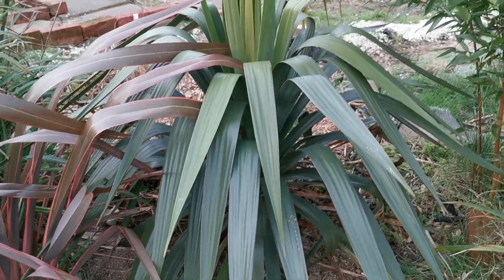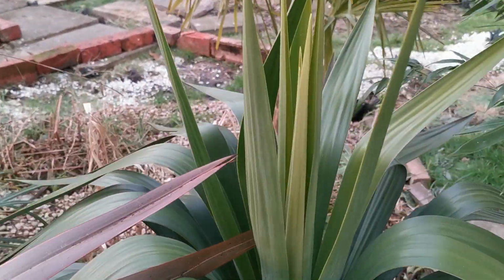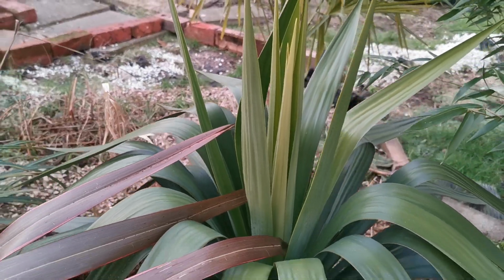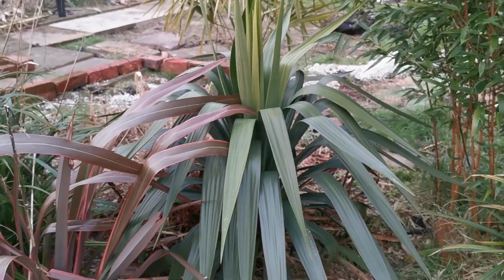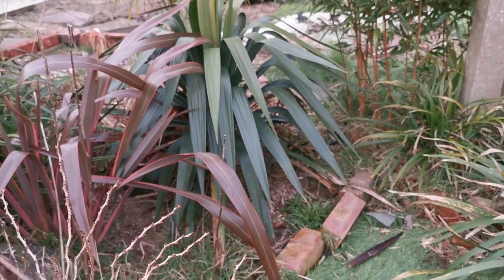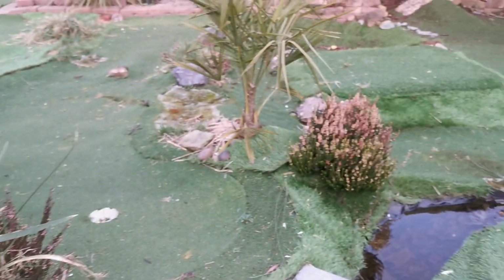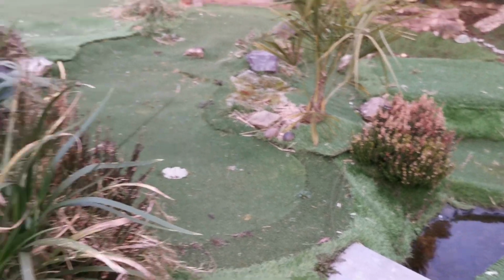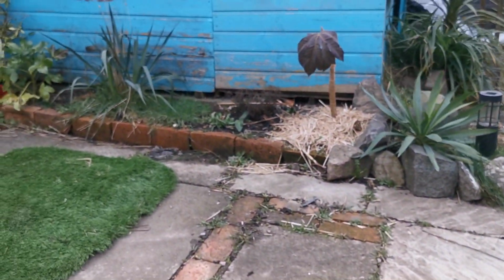Another one of the trunking yuccas. You can just see the light green spike in there. Typically that would mean a flower spike when we get those really kind of light contrasting leaves, so keep an eye on that one as well. Tricolor heathers always do quite nicely. I do find they're kind of nice little side plants, again, undergrowth and evergreen as well.